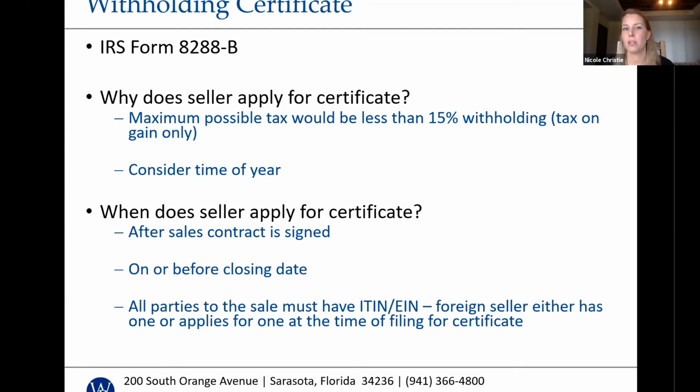But you also want to consider the time of year. So if your closing is at the beginning of the calendar year, in January, you have to withhold your 15% of the purchase price as the seller. And then that money gets held until you file your tax return the following year, and you have to wait all that time for a potential refund. And so that might be a time where you do want to apply for the withholding certificate.